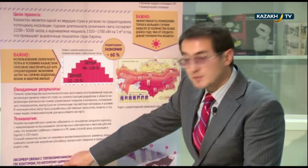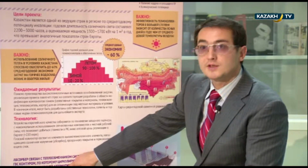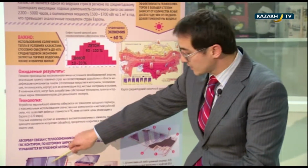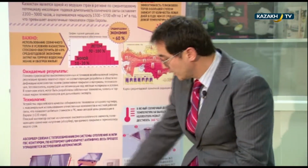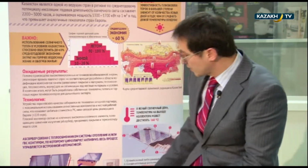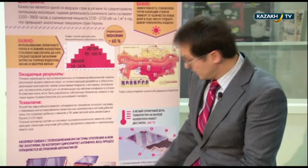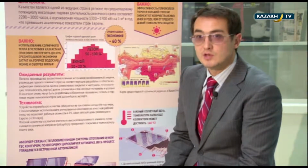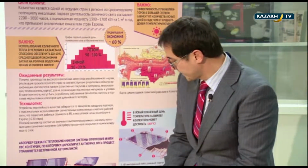The principle of the solar collector's work is simple. Special coolants based on propylene glycol, the non-toxic agent, travel through the loop of the solar collector and come through the heat exchanger. It can be used for water showers, hand wash basins, as well as underfloor heating. Everything is controlled automatically. The collectors also have a pump system that produces the desired pressure.